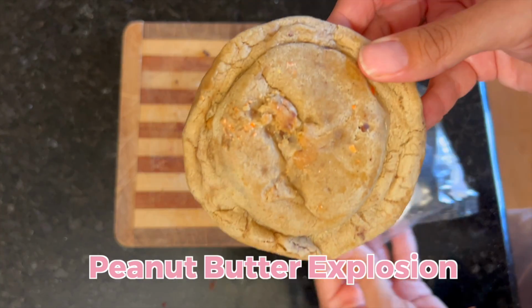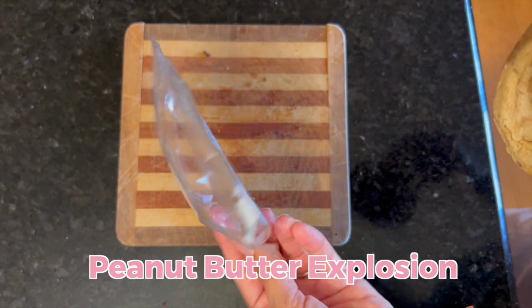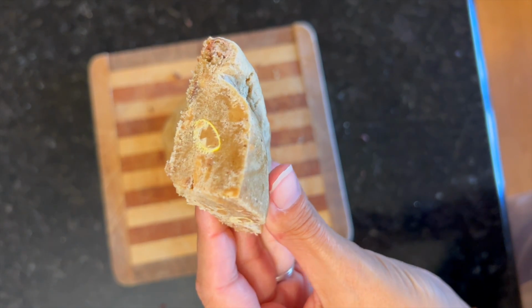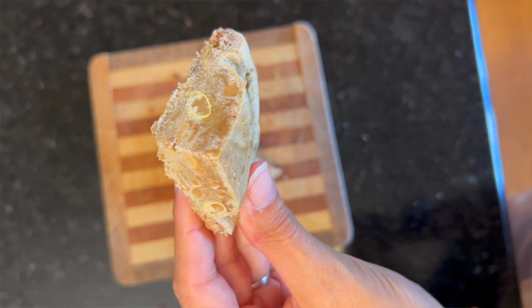I'm gonna do peanut butter explosion, which I'm 95% sure those are Reese's Pieces in the middle. One of my favorite candies. So I don't think this has chocolate in it. I think it's a peanut butter cookie with Reese's Pieces in the middle.